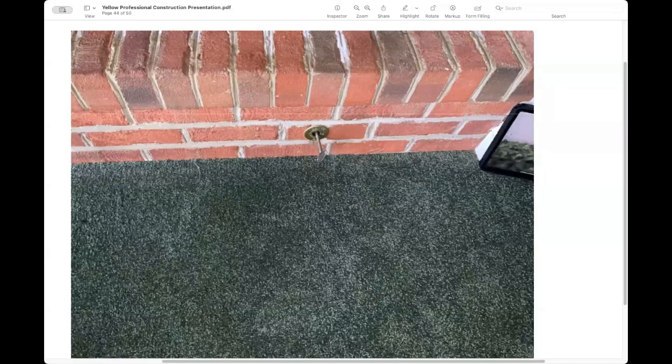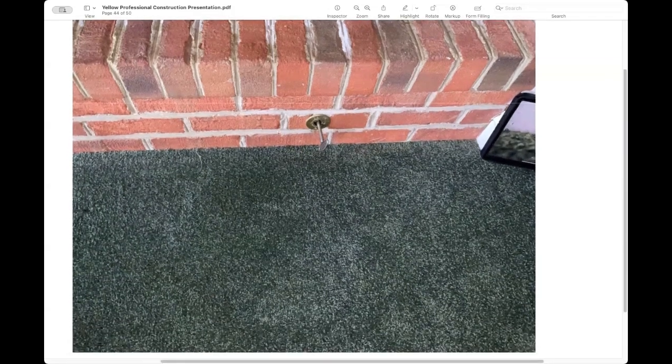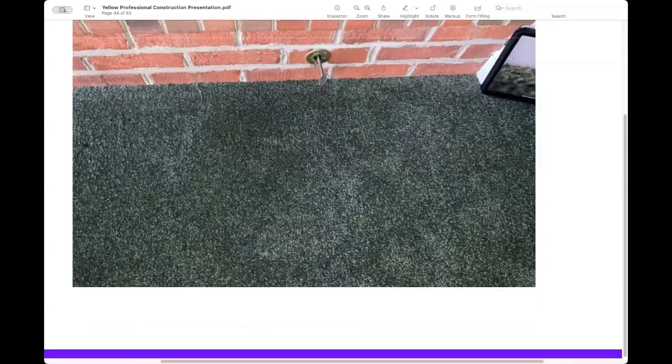That's the gas shutoff for the gas logs. Every gas log system needs to have a shutoff in the same room as the logs. This is a higher end nice one. The gas feed comes up in the crawl space. They put the shutoff access in the hearth extension, and then the logs are in the firebox.